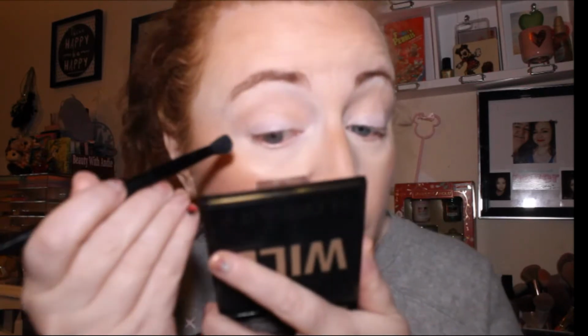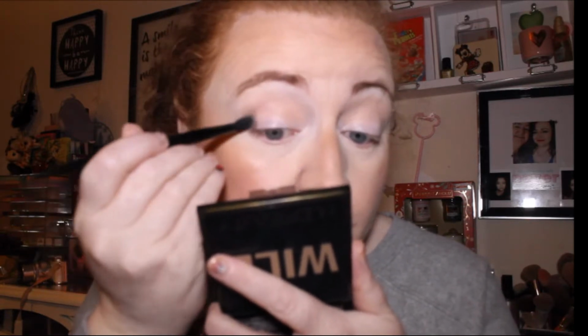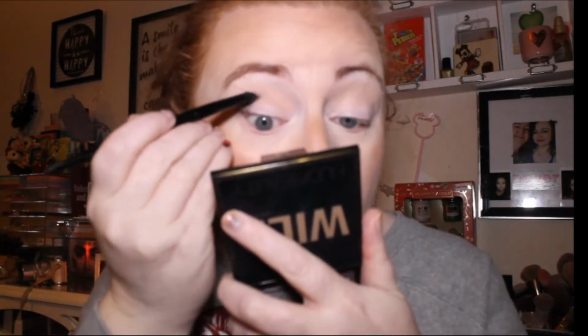Okay, what now? Maybe this one. Shall I use a different brush? Let's use, I think, oh, this is the W7 one, I think. So yeah, let's use this. See what this does. Oh, that's beautiful. This palette, I feel like, is a cool lover's dream.